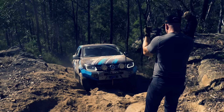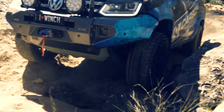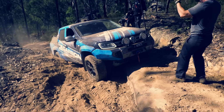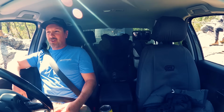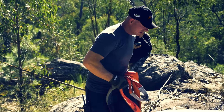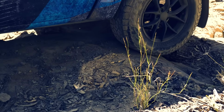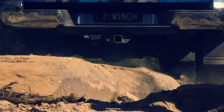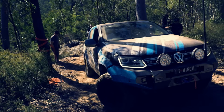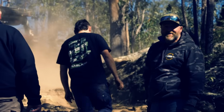Right, Dan, start coming up. It's driven up through this section and he's got nearly up over the top of the rock ledge. Then the rear left got hung up. Made it 95% of the way. They hooked up the winch and got him through the last little bit. It was pretty funny. My rear wheel dropped off and just smashed down onto this rock, onto the sill. If that's the worst that I've done on that section of track, you've done a bloody good job. Holy moly, that was sick!